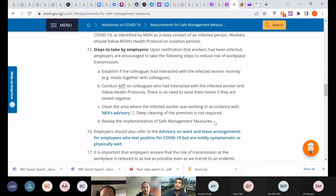Yeah. Cool. Thank you so much for that. Yeah. So sorry, come back to the point of recovered workers, right? At the end of the day, the only part about recovered workers is their exemption from HRN, for example.